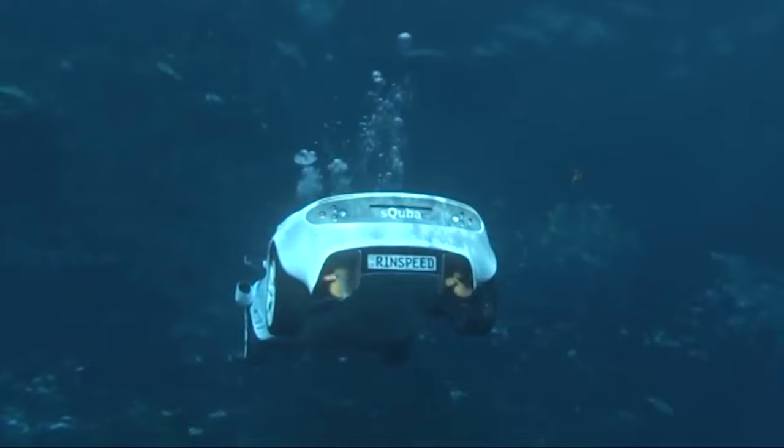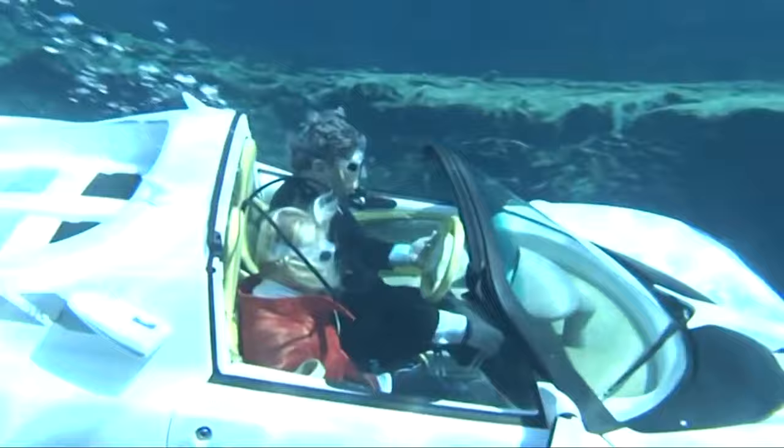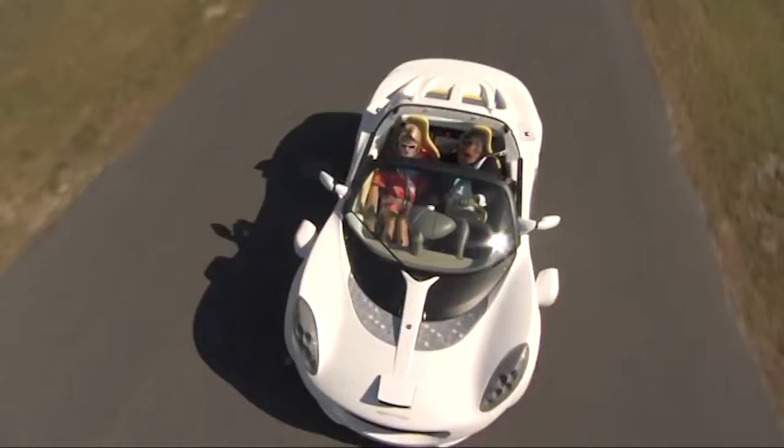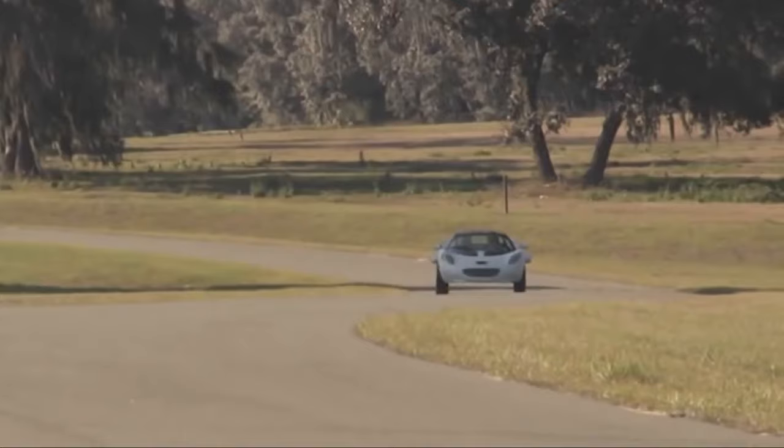It is equipped with twin electric-powered propellers, allowing it to submerge to a depth of 10 meters, with passengers relying on scuba-style breathing apparatus to stay underwater. While its top speed while submerged is a mere 2 miles per hour, it exhibits no such limitations on the road. On land, it can reach speeds of up to 75 miles per hour, offering a thrilling and versatile experience.